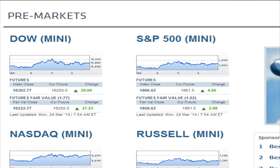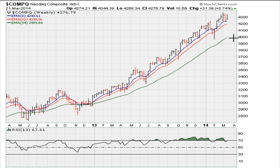Okay, so let's take a look at what to look for this week, which is pretty much the last full trading week of March, and we're taking a look at the Nasdaq here. As long as the Nasdaq is holding above 4,200, which is a previous entry point on the way up, anything above this level continues to be healthy. It's also holding above the 10-week moving average. So as long as it's holding above the 10-week moving average, that's healthy.